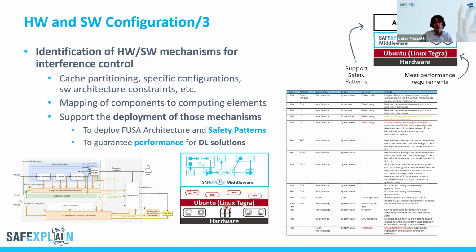software and hardware stack. Which means understanding how to map all the components we have in the middleware layer onto the different runtime entities at the operating system layer, whether they are processes or threads, and how the latter are mapped onto the different components, say cores or accelerators, in the platform. So we come up with a catalog of solutions that are meant to be selected at deployment time based on the application and the safety pattern requirements.